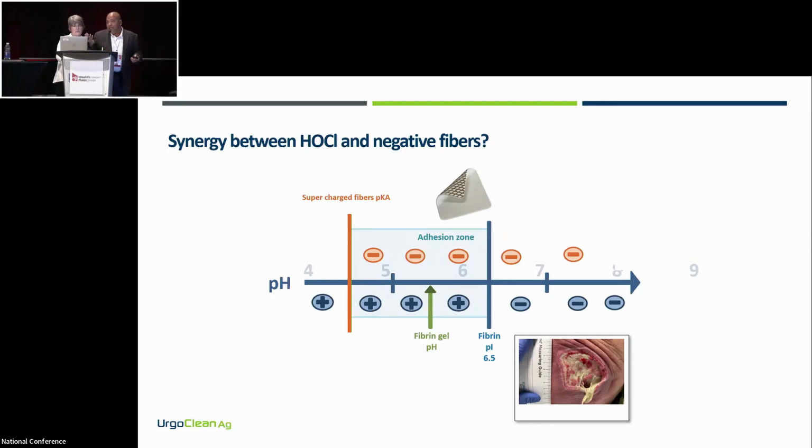I can tell you our preclinical data shows that anywhere from 1 to 5 minutes is good. 2 minutes is better than 1 minute. 3 minutes is better than 2 minutes, but 7 minutes is not better than 5 minutes. It's a law of diminishing returns.